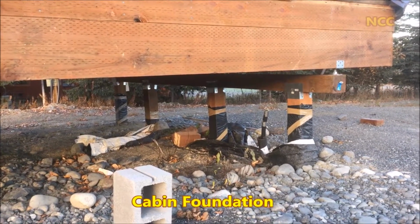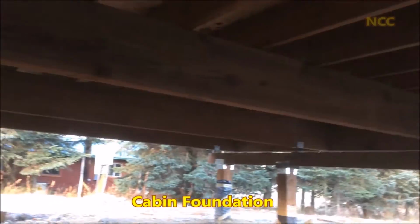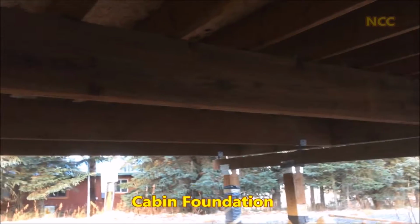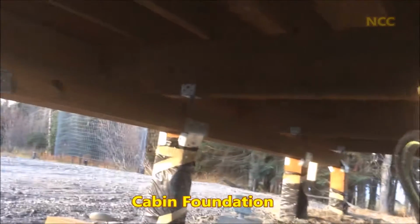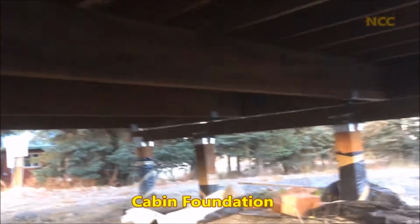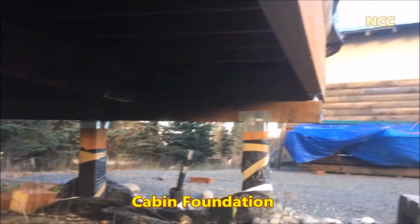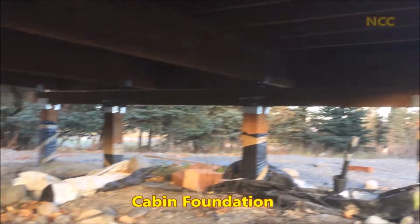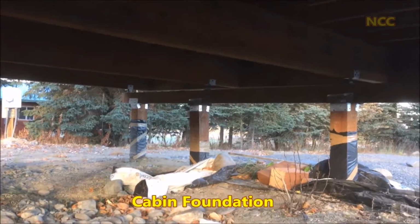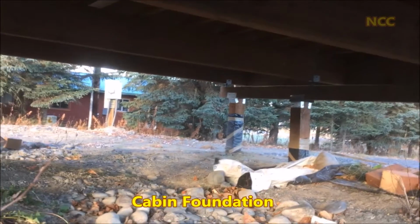So this cabin, I'm going to show you the underside of it, is set up with those 4x12 by 20 beams going all the way across, and they're set up on the 6x6 beam right there. That's 16 foot across, and they overhang by a foot here, a foot on the back end.